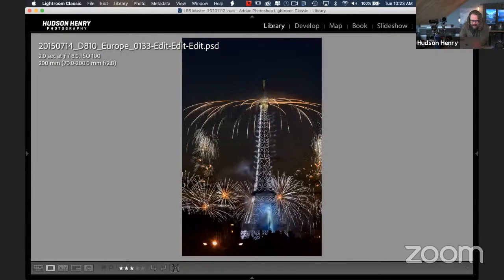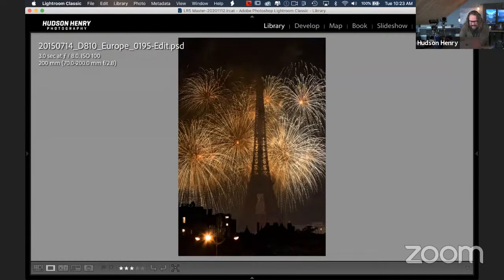Here's an example. I tend to like fireworks at 2 to 3 seconds, 1.5 to 3 seconds. This is Bastille Day, once the fireworks started going off that year, same trip. And then later in the night, as it got really smoky, a 3-second exposure with only the light of the fireworks silhouetting the Eiffel Tower through the smoke. You can just get creative with these long exposures. If you took a fast exposure of these fireworks, you wouldn't get the whole bursts.